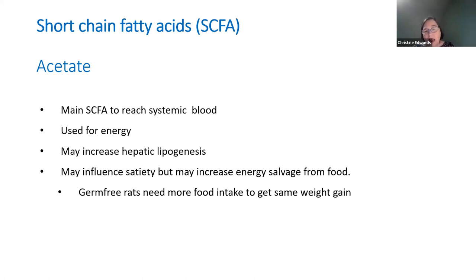And if we label fiber in cells and then feed it to animals, we find that most of the label is appearing in subcutaneous fat. So we know that acetate is producing fat in the body. It may influence satiety, it may increase energy salvage, and you can see this because germ-free rats need more food to get the same weight gain as rats with a good microbiota.